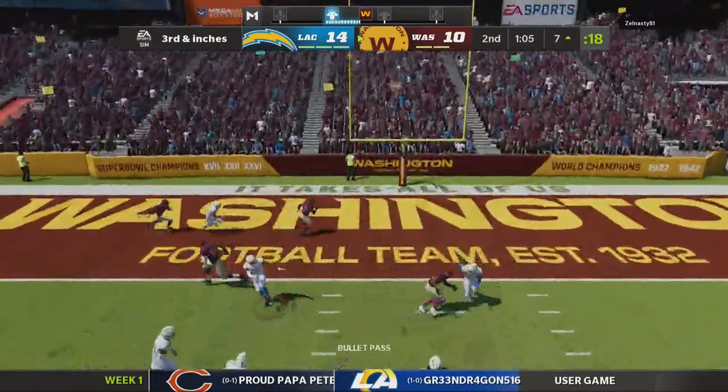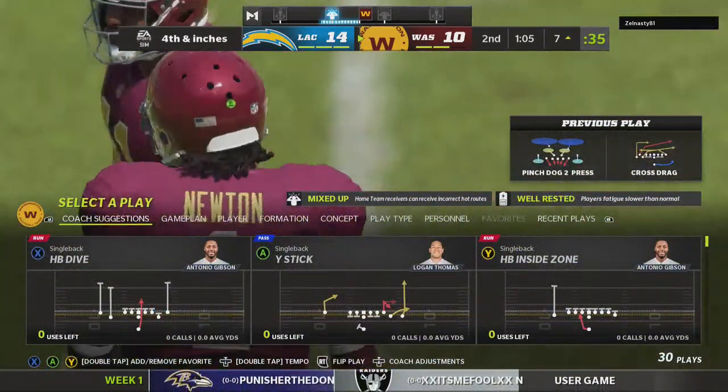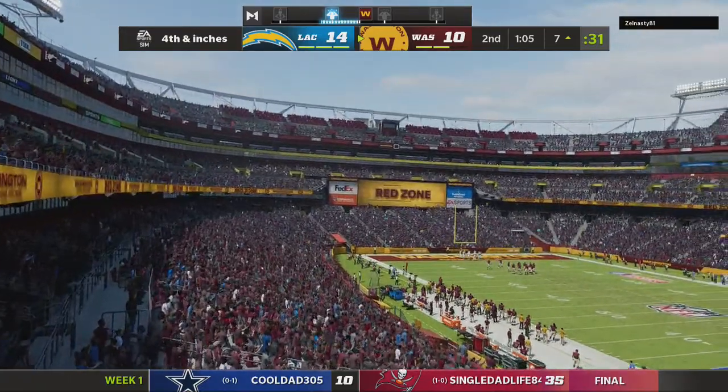Newton on 3rd down. And he fires one, but incomplete. The Charger D making things difficult, and it's 4th down. It certainly didn't appear that that's where he wanted to go with the ball initially, so he tried to get something out of it by dumping it off to his running back unsuccessfully.